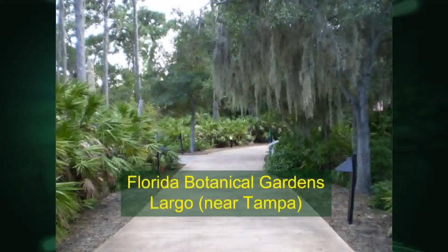So tell us about the second garden that you visited near St. Petersburg. Okay, the other garden is due west of Tampa. It's actually north of St. Petersburg in Largo, Florida. It's right near the Gulf Coast, right near the water, in fact, and it's the Florida Botanical Gardens. Brought some pictures of those, and again, it's just right near the water.